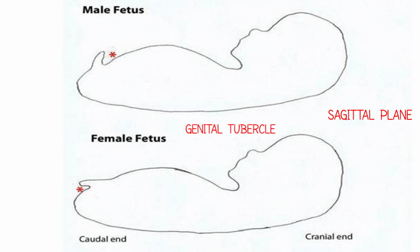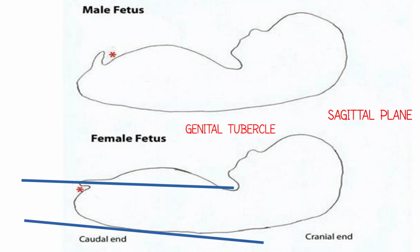If we draw a line in the plane of the genital tubercle, and this line happens to be almost parallel to the line tangent to the spinal cord, then it is a baby girl. However, if the line through the genital tubercle cuts or crosses the line that is tangential to the spinal cord, then it is a baby boy.